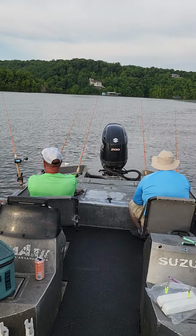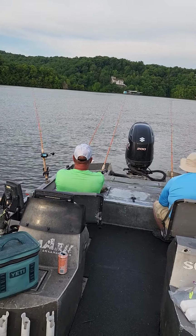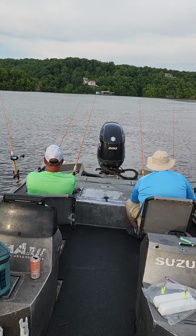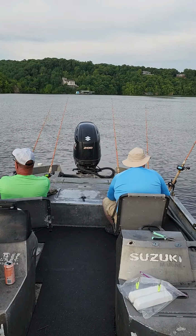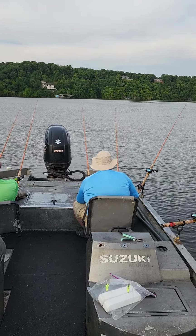White bass, they've been real sporadic this last week. There's not been any pattern to them. One day you'll see them blow up a couple of times, and then you won't see them for a couple of days, and then you'll see them blow up. We ain't had much wind this week. It's kind of kept the surface activity down.